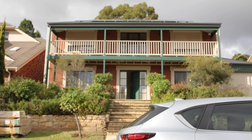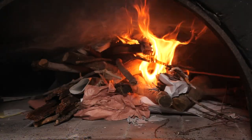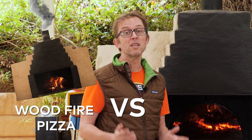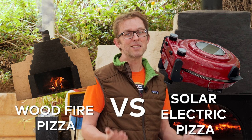Literally, we're in the Adelaide suburb of Paradise here at Reno's house. We're here to test pizza ovens. Australians, if my maths are correct, buy 6 pizzas a second. One of the most popular forms of pizza is wood-fired pizza. The question we're gonna answer today is what's better, wood-fired pizza or, you've got it, solar-powered pizza? Because wood-fired pizzas are really popular and so is solar.